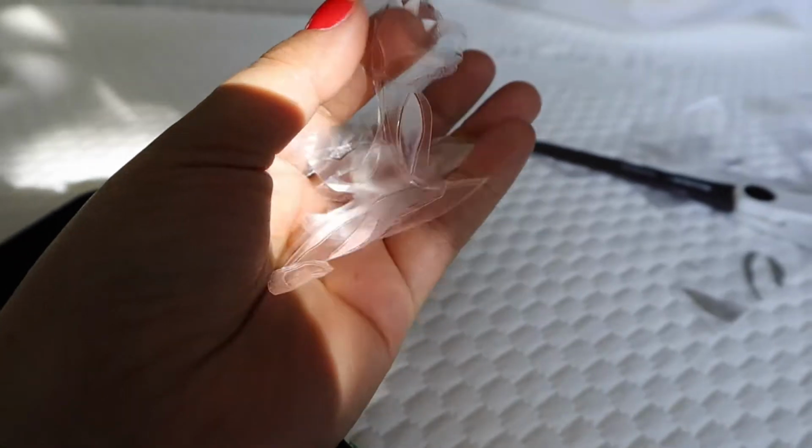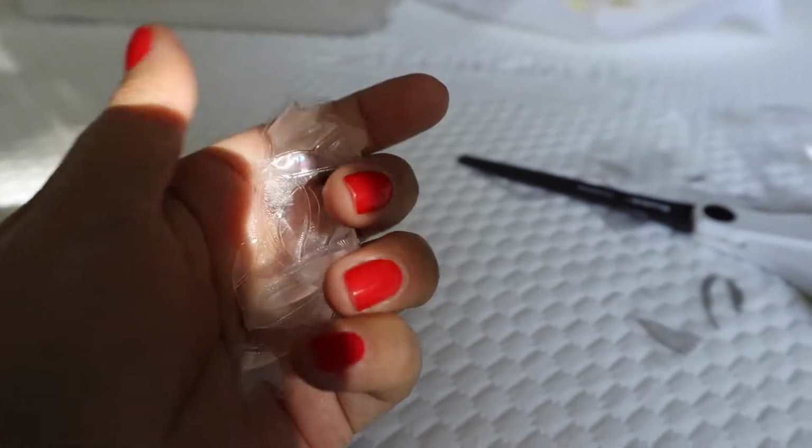Okay, so what I did is I cut additional pieces that were left over, so I'm just going to go ahead and stick them on. See that little sakura flower looking thing? So I'm going to go ahead and put it on.